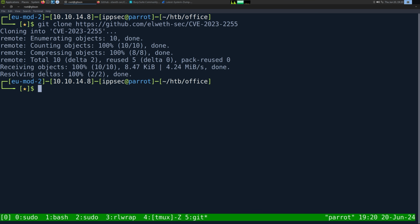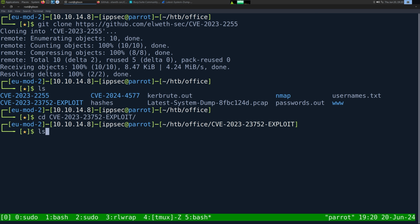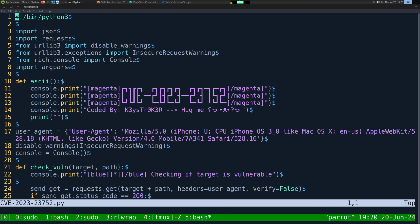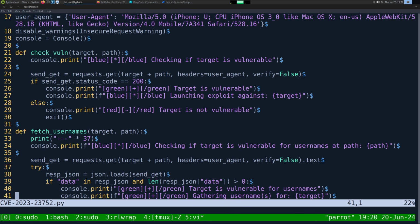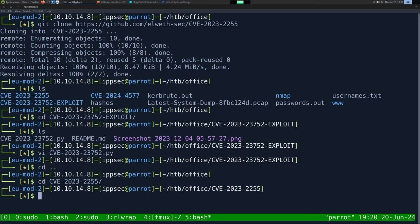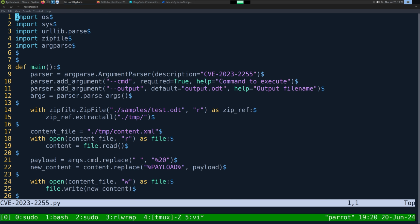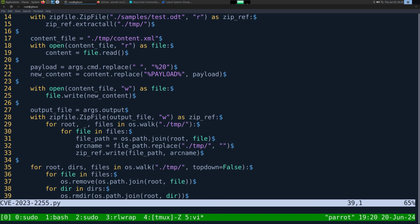So if we do git clone, let's see, this is CVE-2023-23, this one. And let's see, it does a check vuln. This is the wrong one. That is the Joomla. I was like, how do we check with a macro in an Office document? And there's actually two ways to exploit this box. We're doing this way first. This is slightly unintended. And then we'll do the other way after this.